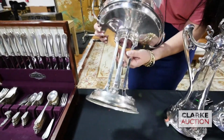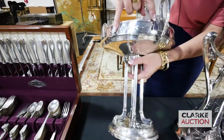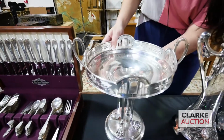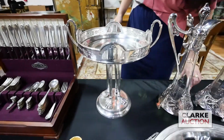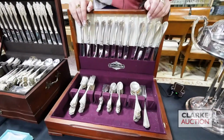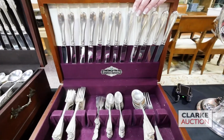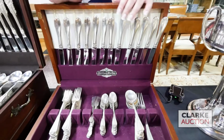So it's an unusual design, really quite nice. It's beautiful with the floral swags here, openwork detailing, really beautiful and in good condition. This is a Tiffany & Company Flemish sterling flatware service. So really nice, Tiffany, ever popular Tiffany. And this is estimated at $1,000 to $1,500.